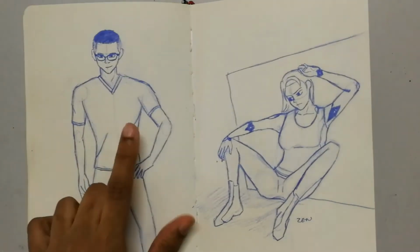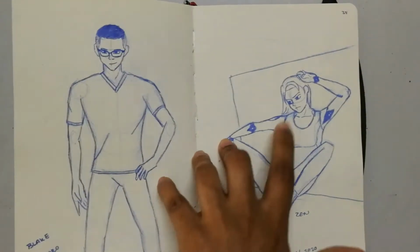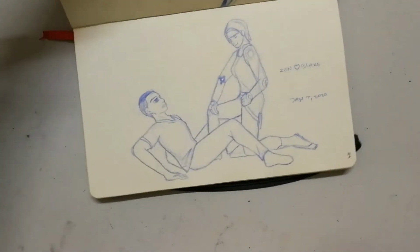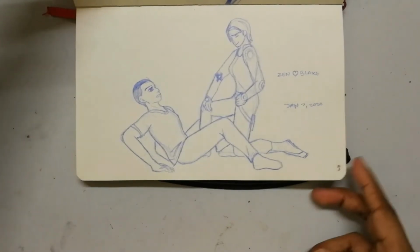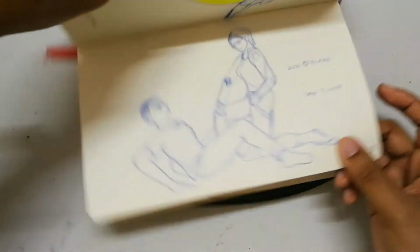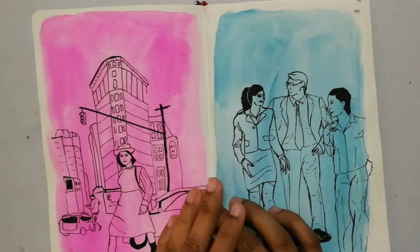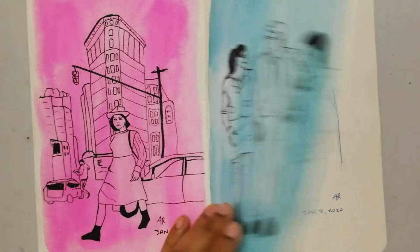Me trying to work on Blake. Blake's design. Zen, I hate this drawing because of her face. Just her face mainly. Rika, she looks cool. Zen and Blake. Zen does have a thing for Blake, but I'm not sure if Blake is gonna come back in any of the other stories, because he goes to Brazil at the end of the first book, the first episode. More pen sketches. I like how both of these came out.